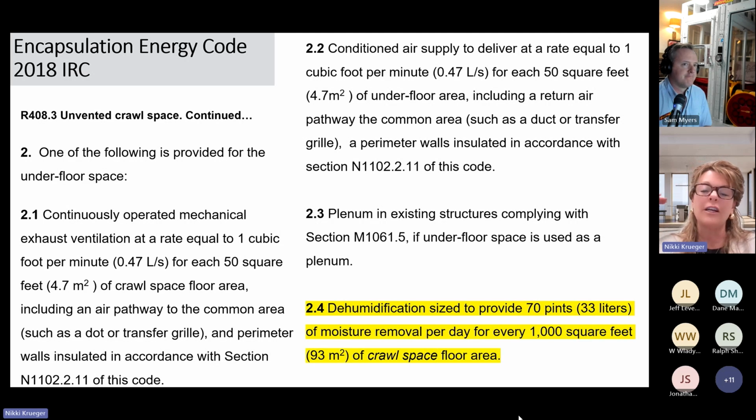You can always go to the 2021 code or the next version of code, and they can't penalize you for doing better. You can't go backwards, but if you have an inspector and you say, okay, well, here's the 2021 code. It says per manufacturer's recommendations, they have to accept that. They cannot enforce the 70 pints per 1,000 square feet. So something to note, because I do get emails on that quite often.